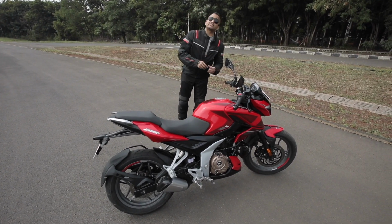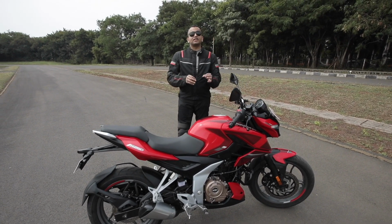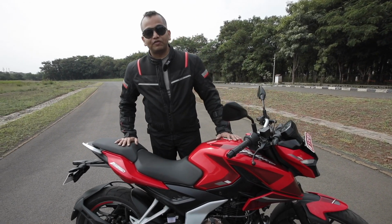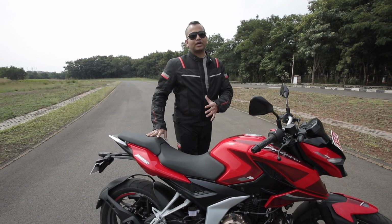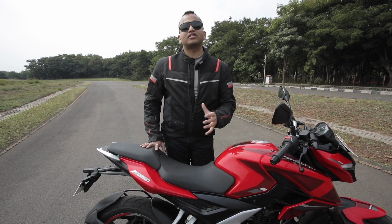For rupees 1,38,000 ex showroom you can bring home the biggest Pulsar ever. This is the 2021 Bajaj Pulsar N250. This is the naked street fighter model. You can also buy the Pulsar F250, which is a semi-faired motorcycle, and that bike has been priced at rupees 1,40,000 ex showroom. But that is a separate video.